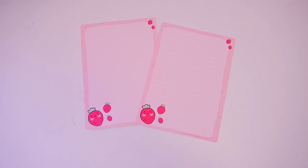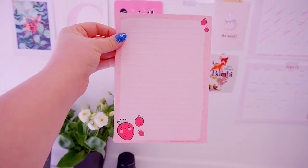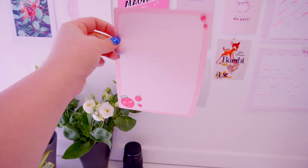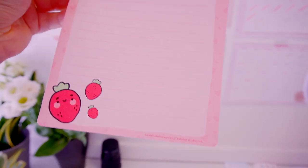And this is the final result. It looks so cute. I'm so proud of them. So if you want to write your family a letter but you can't visit them, you can post it through the letterbox. These will be available for digital download in my Etsy store.